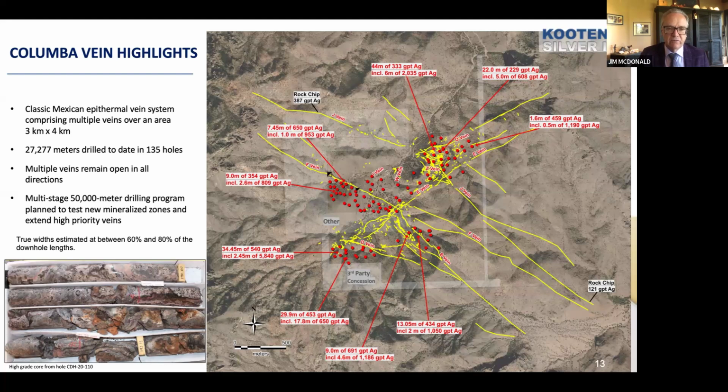That's for sure. Okay. Yeah, you're going to have a lot of holes in this thing by the end of this year's program. Yeah, we will. We're now about 5,000 meters into this 20,000 meter program right now. Okay. Yeah, adding that to the 135 holes already drilled. Yes. And so we have released up to, I think, hole 153 or 154 now.